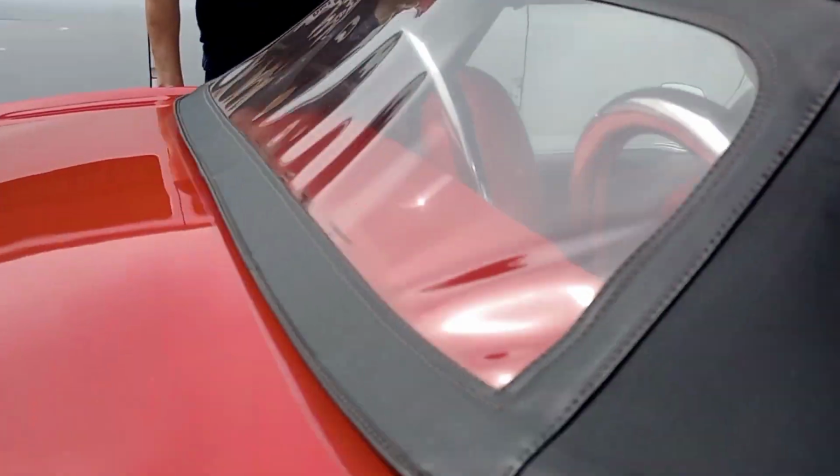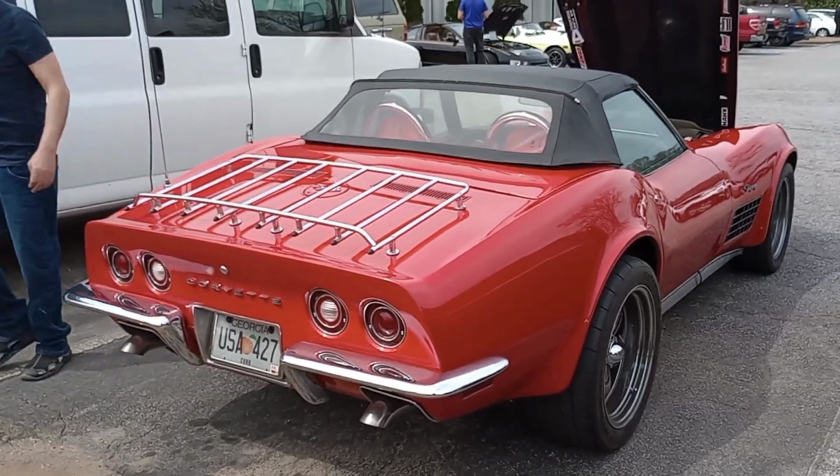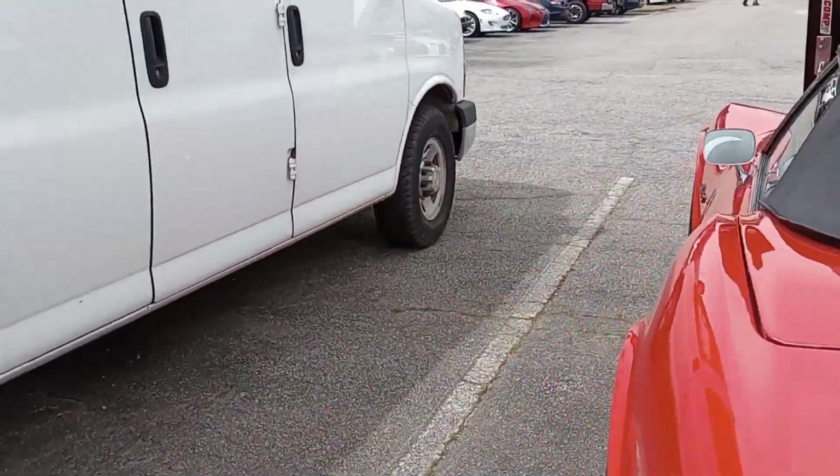Get it, go. Oh, that thing will scream. Four speed. I like that's what that Trans Am of mine was with. Look right here. It tells what's in it.